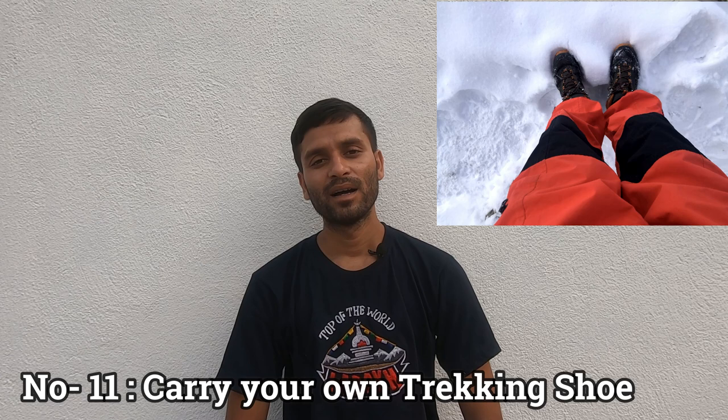Most important thing, number eleven, carry your own trek shoes. In BMC, you need 2 pairs of shoes, one for trekking and one for PT session or yoga session. You need not carry any PA shoes, that is climbing shoes. If possible, please use waterproof and high ankle trekking shoes, because it will help you a lot while trekking. In the base camp, they will provide you snow boots.